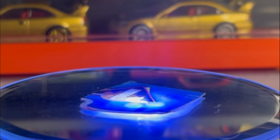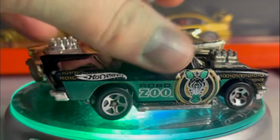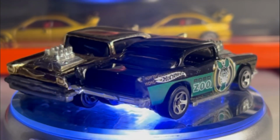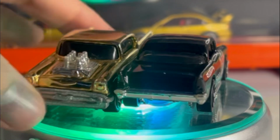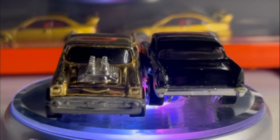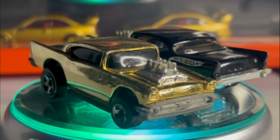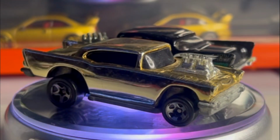Next up, we have ourselves a couple of 57 Chevys. We have two colorways. These two happen to just be in the same bag as each other. I do prefer the gold one a little bit more than the black one, but the gold chrome is kind of worn out on this. But still, in the light, it shines really nice. It still has a bit of its gold look, and I'm a huge fan of anything in gold or yellow, with that being my favorite color.